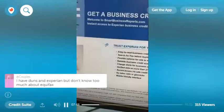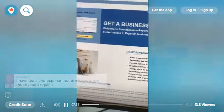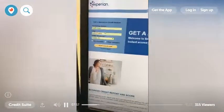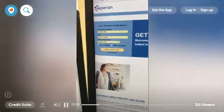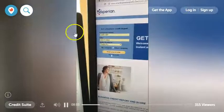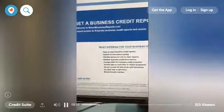I have Dun & Bradstreet and Experian, but don't know too much about Equifax. Equifax is what's used by most lenders. So Equifax is important because it's what's used by most lenders. Now, if you just do a quick search here with your company name and address, one of 2 things is going to happen. You're either going to pull up a result or you're not going to have a result at all, period. That's exactly what's going to come up.